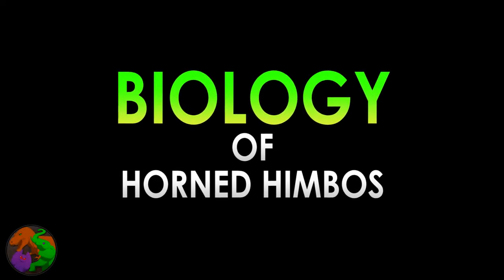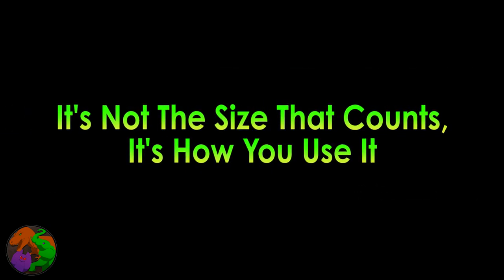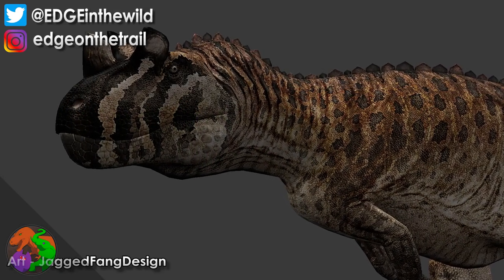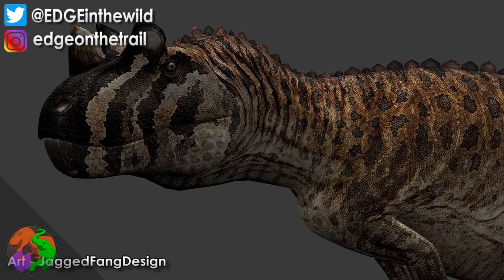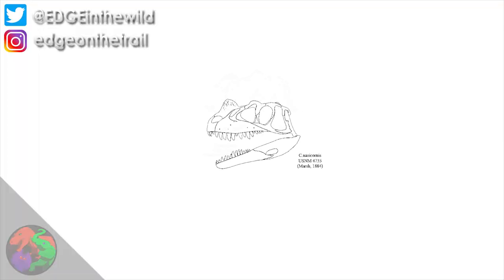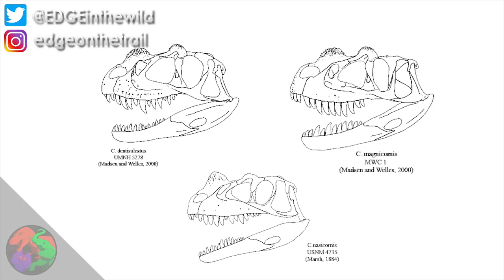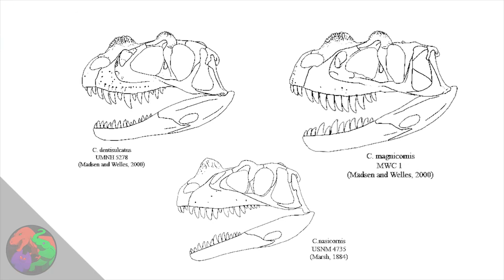Biology of horned himbos. It's not the size that counts, it's how you use it. There are currently three relatively valid species of this beast: Nasicornis, Dentisulcatus, and Magnicornis. They differ in some minor skeletal characteristics, but also in size.